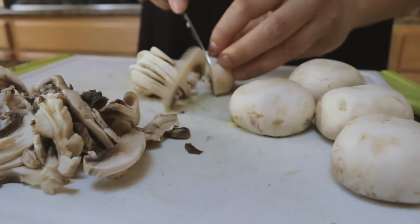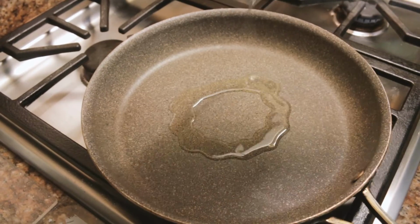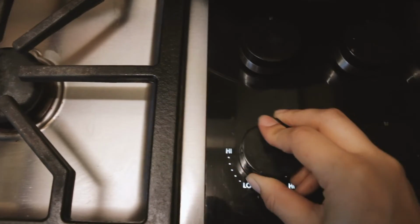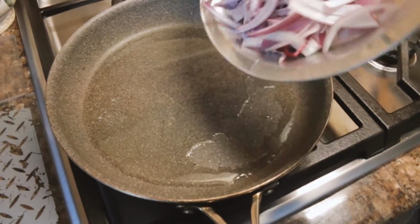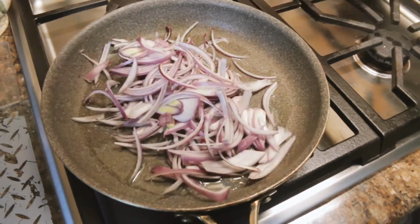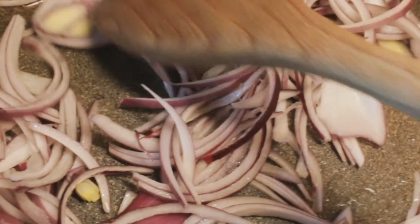So now we have a whole basket of mushrooms that we are going to slice and grill up for our burgers. Gonna hit it with some oil first, and turning on the stove would be helpful too. All right, we're gonna add the onions. Ooh, I done messed up here.